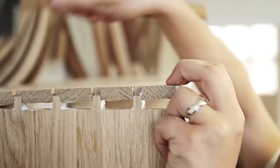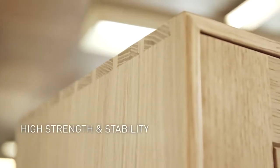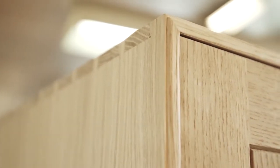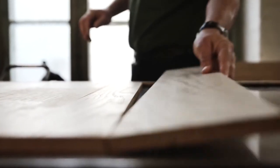Traditional dovetail joints lock perfectly into each other to secure high strength and stability. The thin wood units are thus very light, but at the same time extremely strong.